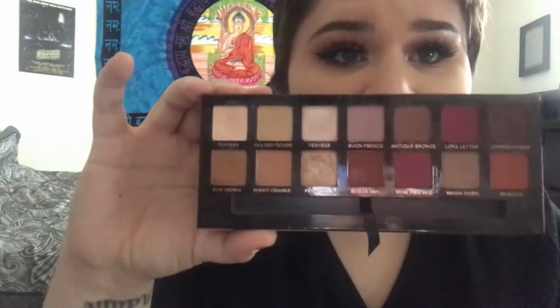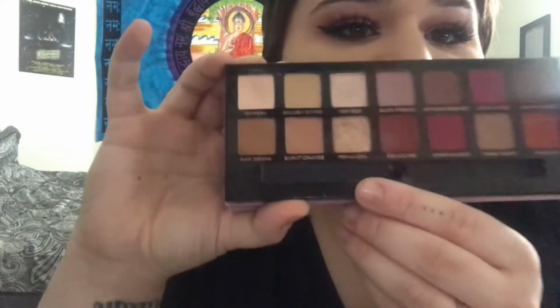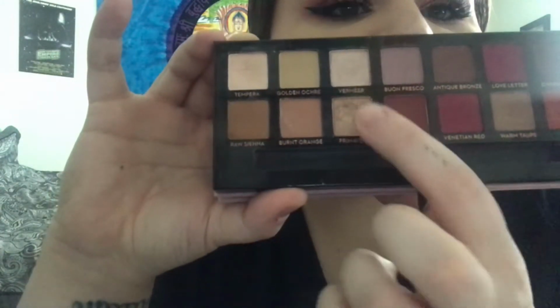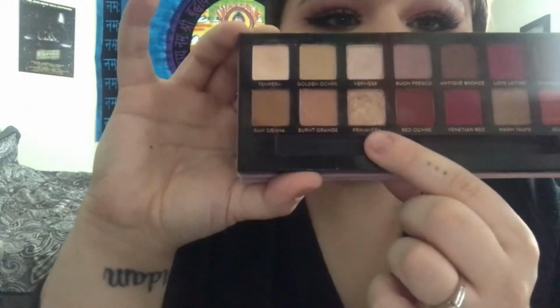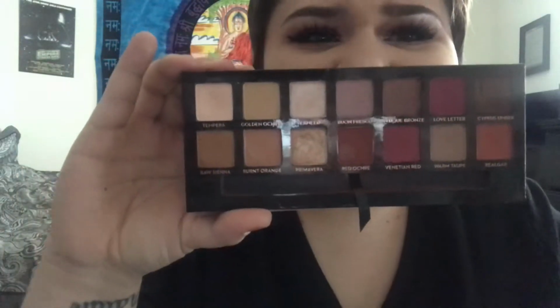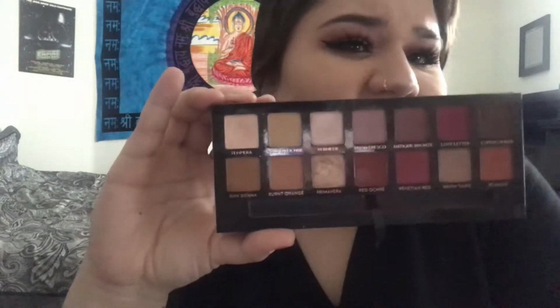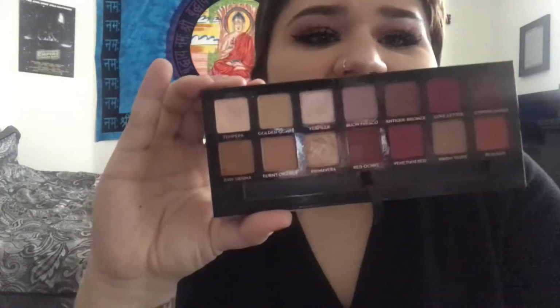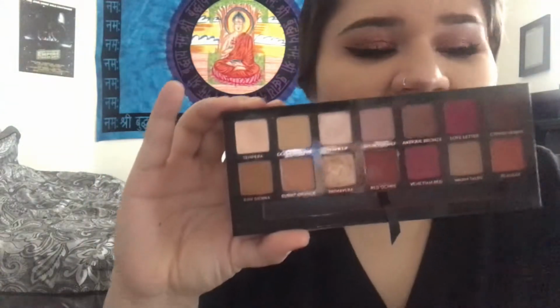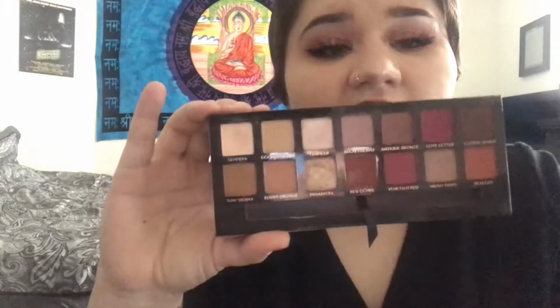My only problem with this palette is that there are two shimmer shades, which are Vermeer, I think it's called, and then this one down here called Primavera. And for me personally, I was left wanting more, because I just wanted a little wow factor, and I felt like those two colors didn't give it to me. But that's also my personal preference. I would have liked something with a little more bang. But overall, this palette was really nice.